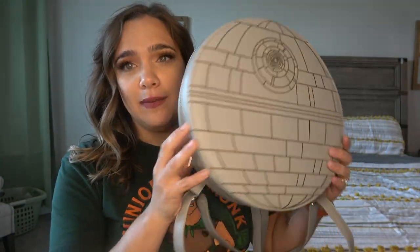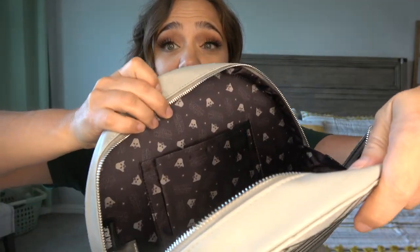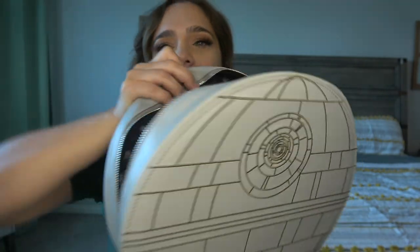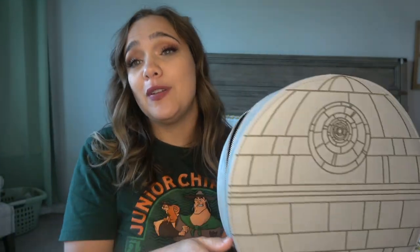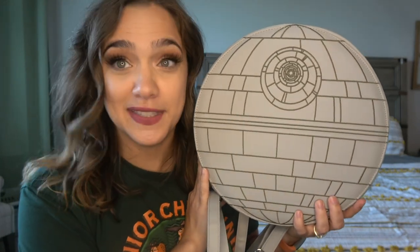It's the Death Star in backpack form. And then it's quite large on the inside and really easy to open, which is nice. And then there's little Darth Vaders on the inside with a pocket. This will be utilized on an upcoming Disney trip. Stay tuned.